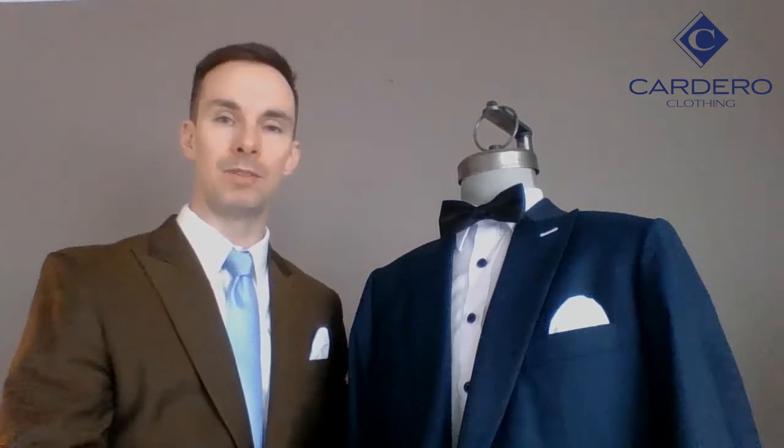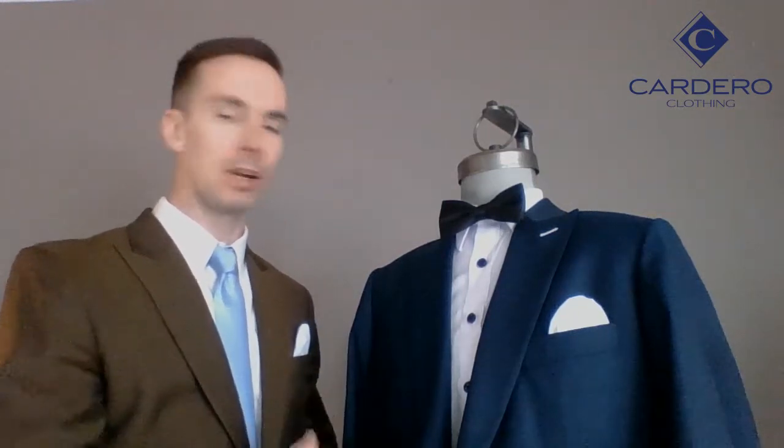So if you're looking to buy a teal suit, let us know. We have a lot of fabrics with it, and we'll take all your measurements, made to measure, 15 to 20 measurements, a bunch of different customizations that come along with that. So if you're interested in the teal suit, contact us at Cordero Clothing.